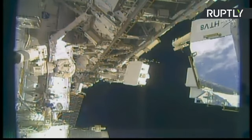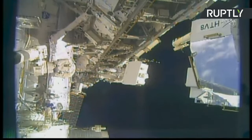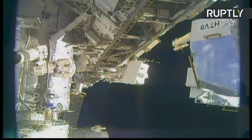Parmitano undergoing some of the maneuvers by Jessica Meir. Jessica Meir at the hands of the robotic arm, maneuvering Luca Parmitano over to the work site. Hold. Give us a moment while we load the next showcast. Copy, standby.